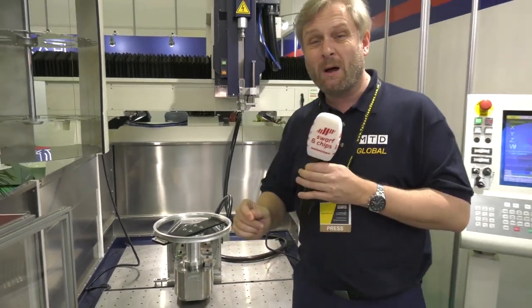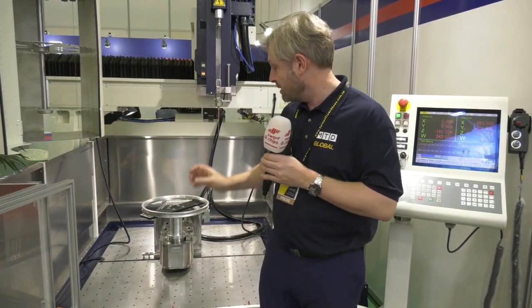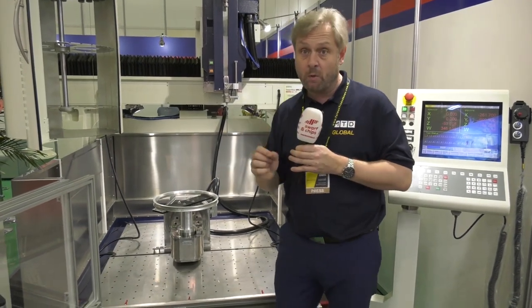And what sort of parts? Aerospace mainly, so parts similar to this. This is actually a bicycle rim.